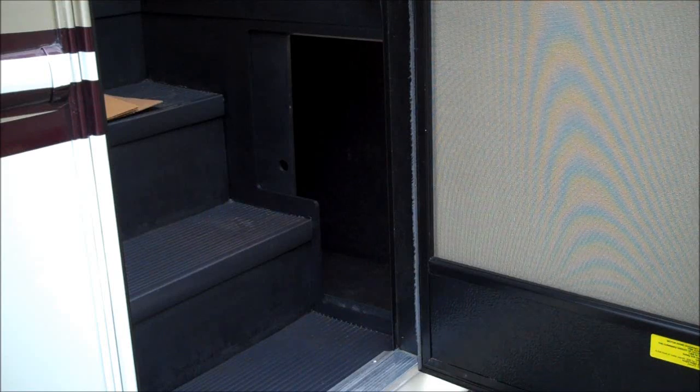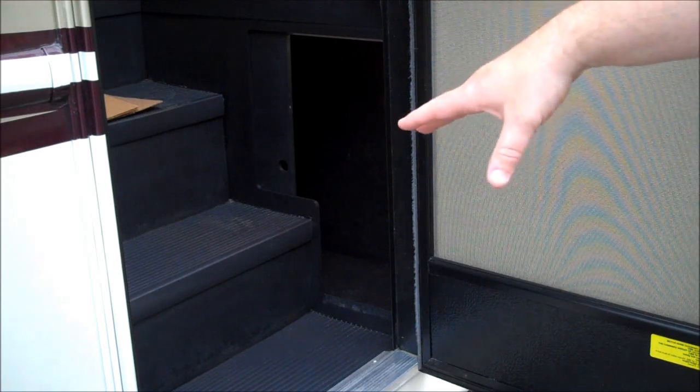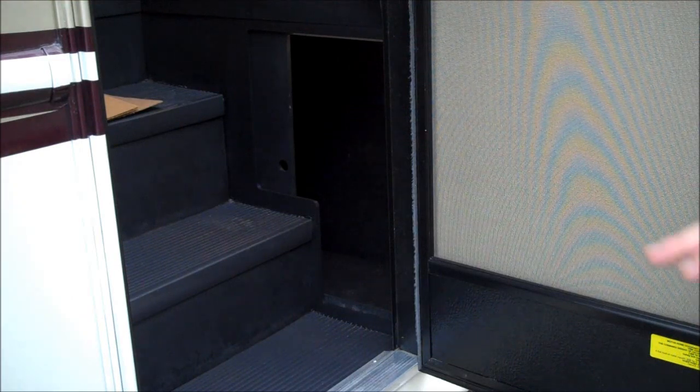If we were coming back from the store, we were throwing our volleyballs in there. Some of our fishing equipment we threw in there. But it's a great little place to store things that's out of the way, that doesn't impede on your entry, and keeps all those shoes and everything off the floor from inside of the coach.